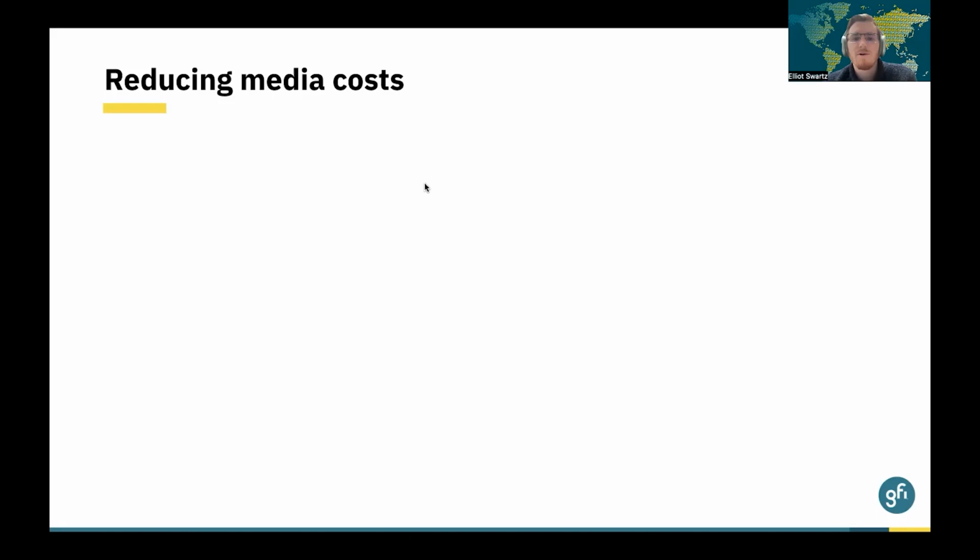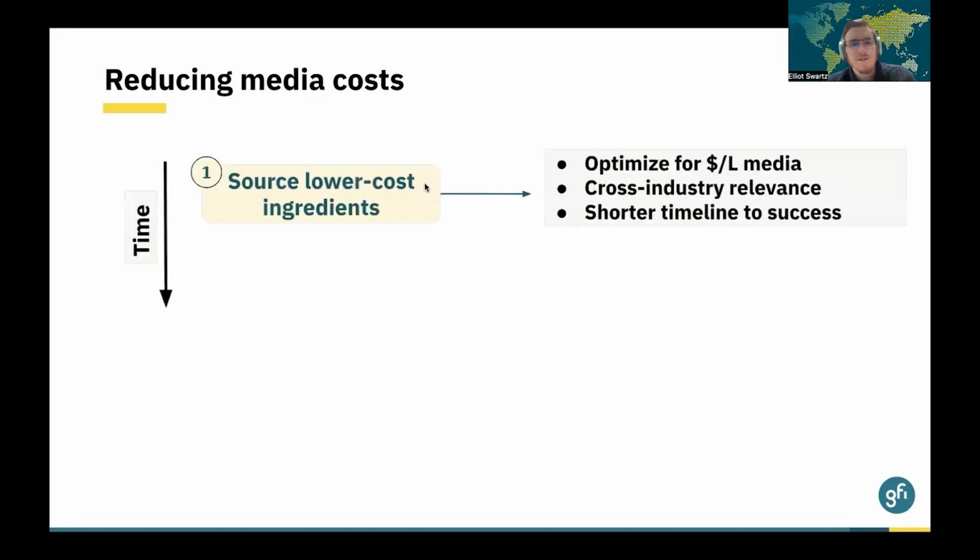And I think you could really boil it down into 2 major steps, where the first step is sourcing lower cost ingredients. And this is where I think the bulk of R&D attention has gone thus far. And when you frame it in this context, you're really optimizing for dollars per liter of media. And so you'll see this metric being used a lot throughout scientific publications or discussion in news articles, et cetera.